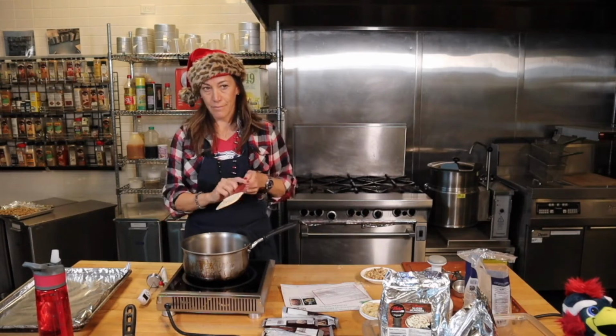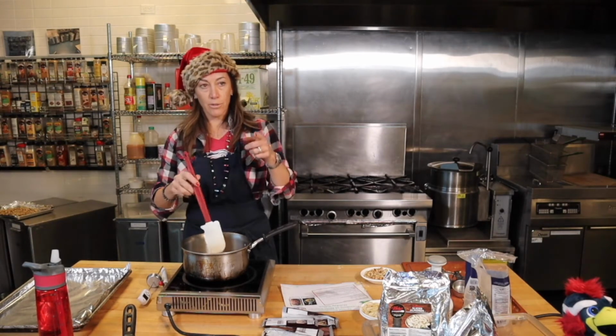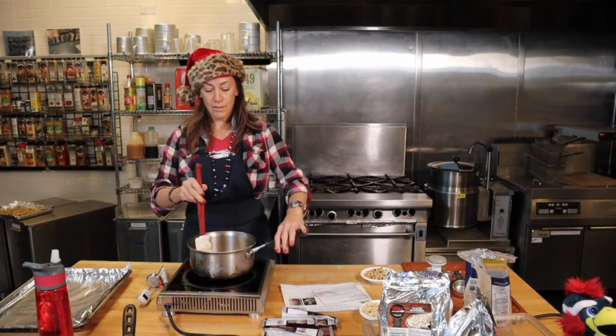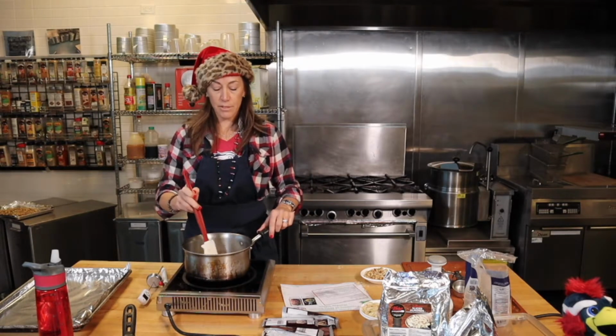I prefer Kerrygold, but Land O'Lakes was on sale. Kerrygold is the Irish one, right? Yeah. That's what my husband uses for his steak. It's the best. Don't we want to ask Kerrygold to send us 100 pounds of butter? Yeah. Can you please send us some, anything.